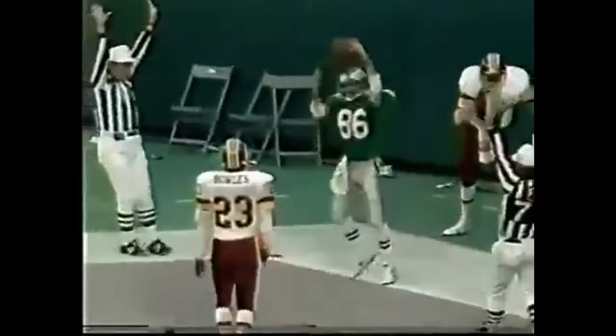That's 2 wide receivers to the right. 2nd and 10. Cunningham is going deep for Garrity in the end zone. Touchdown!